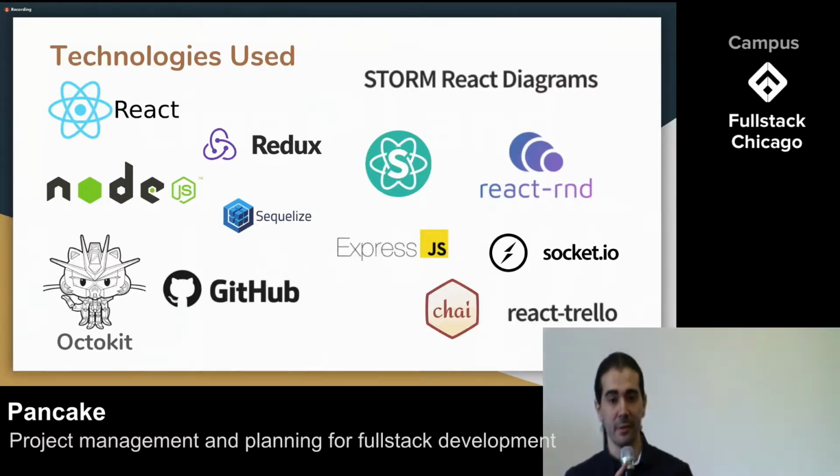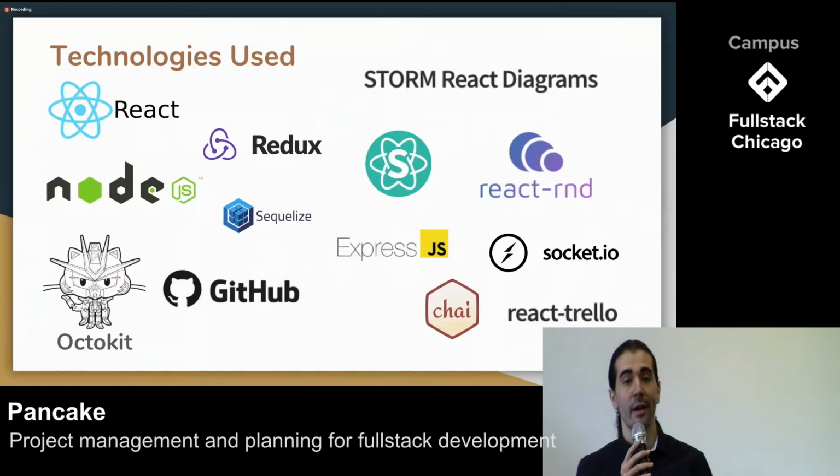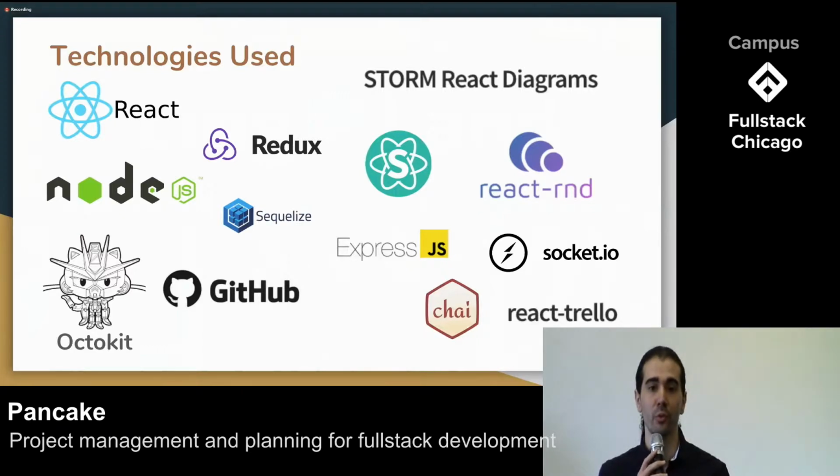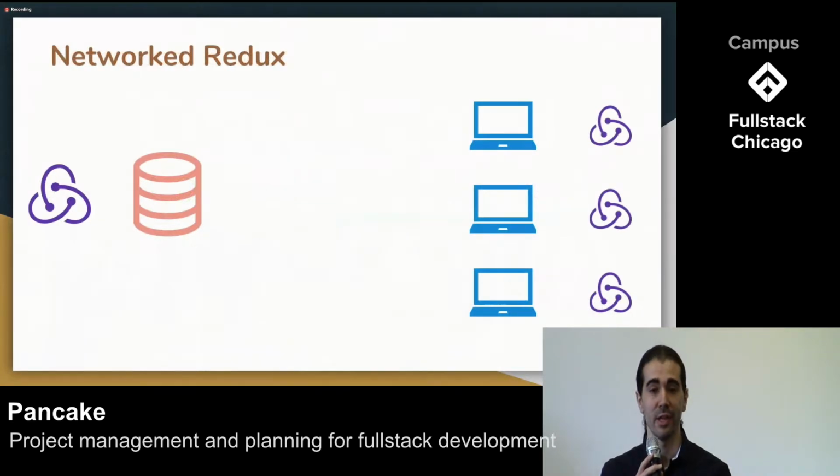So we built Pancake using some of the technologies you see here. In particular, OctaKit to integrate with the GitHub API and Storm React diagrams to provide the foundation for our schema designer were instrumental in allowing us to build Pancake in such a short time. Pancake's development presented us with a number of unique technical challenges. One of the most formidable is probably figuring out how to enable users to collaborate on diagrams in real time. We needed to build something that would allow users to manipulate diagrams simultaneously without causing desynchronization.